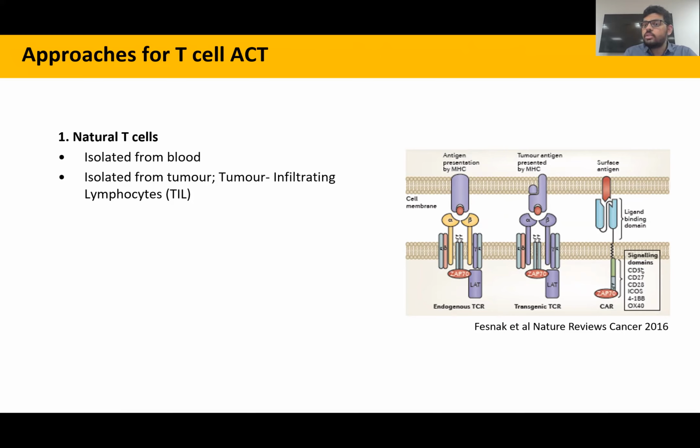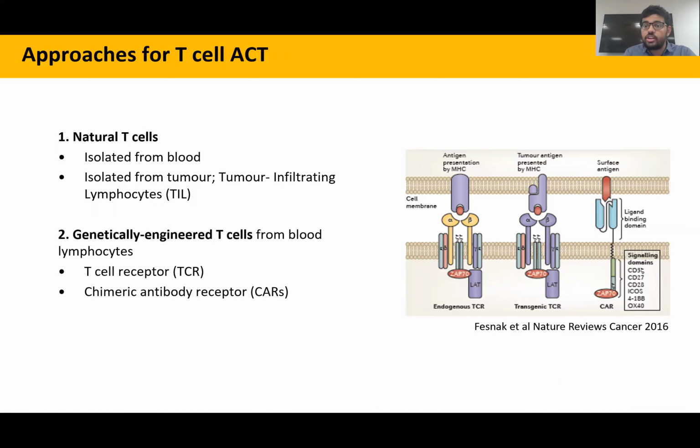The other way around is that we can manipulate the T cells. We can genetically engineer or modify the T cells to have more affinity or more specificity to target a specific antigen on the surface of the cancer cells. And currently there are two approaches to do that. The first approach is what we call chimeric antigen receptors, the CAR-T cells.